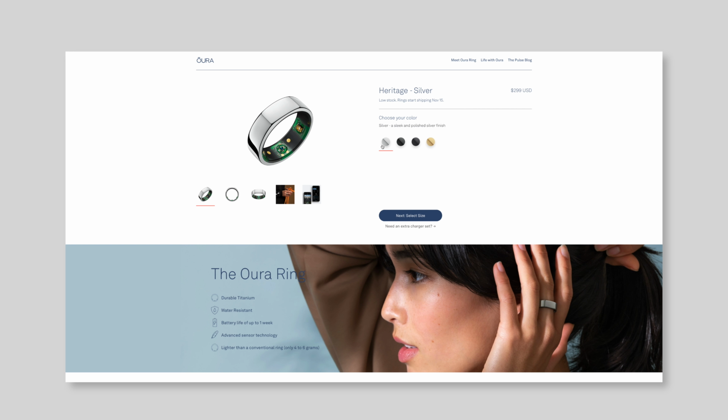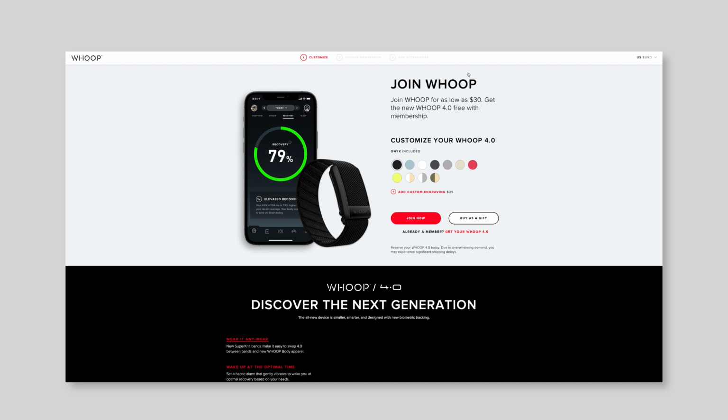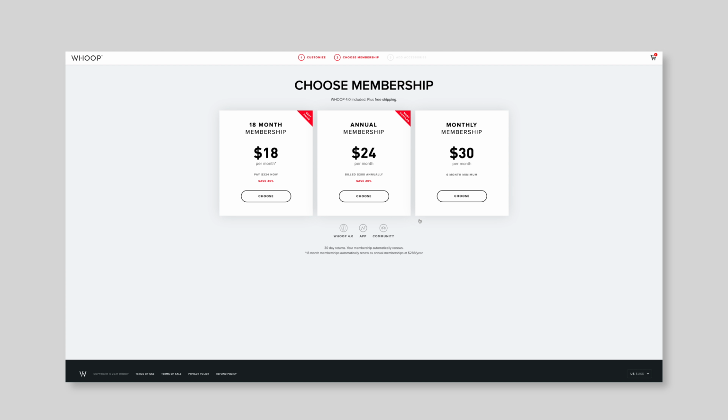Ōura Ring, depending on the finish you get, will either cost you $2.99 or $3.99. Whoop, however, takes a completely different approach to its product. They actually don't think they're selling you a product, they're selling you a service. So you get the Whoop for free and you're paying for a monthly subscription. And that cost depends on how long of a subscription you've signed up for. If you're doing month to month, it's $30 a month. If you sign up for 12 months, you save some money, it's $24 a month. And if you sign up for 18 months, this is where you're gonna save the most, 40%, and it's $18 a month.